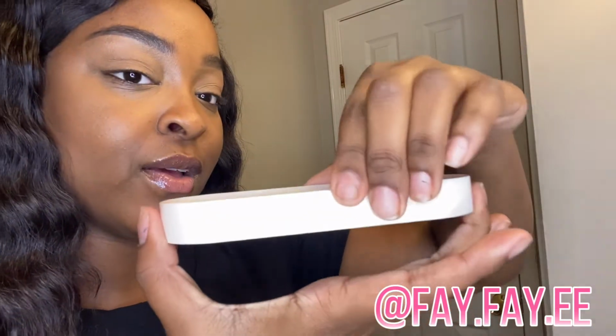That's what the paper said. What does it say? Oh, I like this. It says you are rare. And you are rare. You are one of a kind. Period. Don't let anybody tell you any different. But let's close it up, okay?